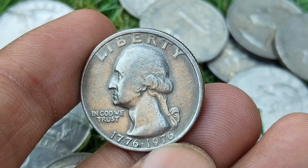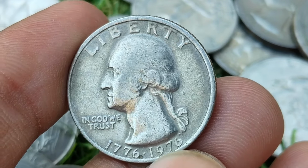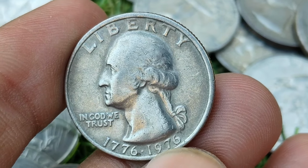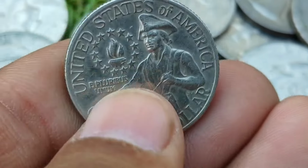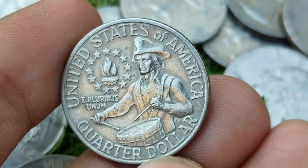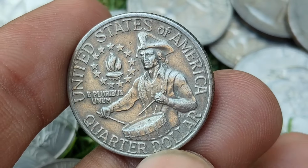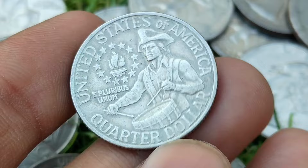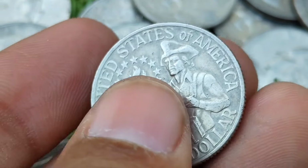The most rare and valuable 1976 bicentennial quarter-dollar era coins, featuring exciting history, big auction values ranging from $1,000 to over $50,000, and a high-energy introduction to grab and hold your viewers' attention from start to finish. A quarter worth 25 cents? Not this one. This bicentennial quarter just sold for over $50,000. And there could be more hiding in your pocket change.